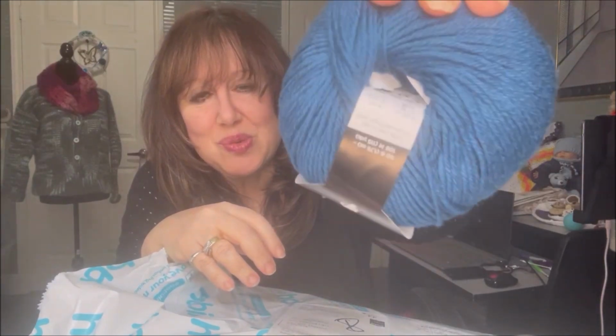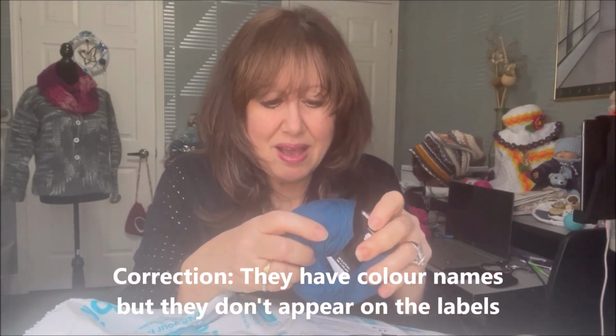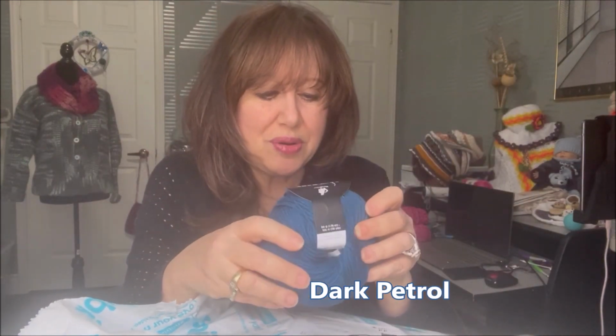So this is going to be the yarn that I use for the sweater. Look at that pretty color. This is color 293. Typically I find a lot of the Hobbii yarns don't have color names. This one is a beautiful teal shade. Love it. I think it's going to make a gorgeous sweater.